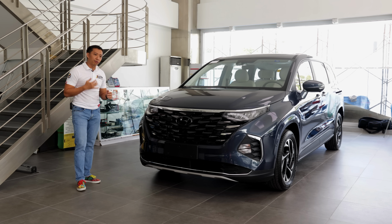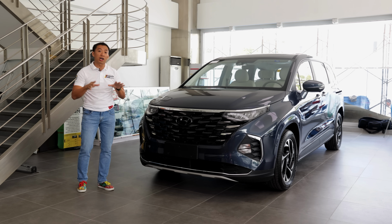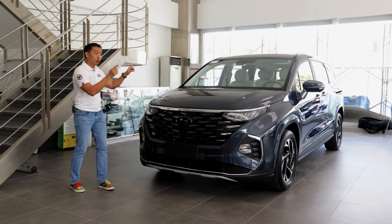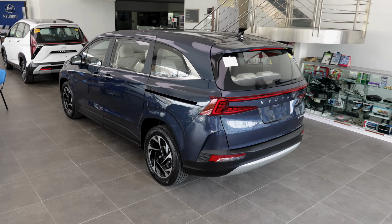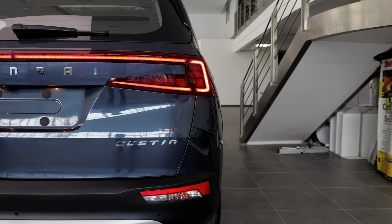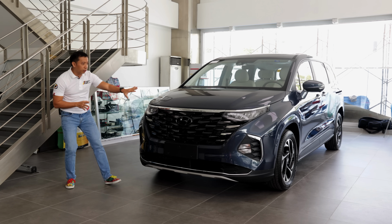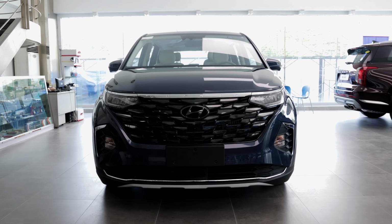Now, considering the fact that both the Toyota Previa and the Honda Odyssey are no longer available here in the Philippines, well, that makes this Hyundai Custin GLS Premium the only available premium minivan within its size and price category today.